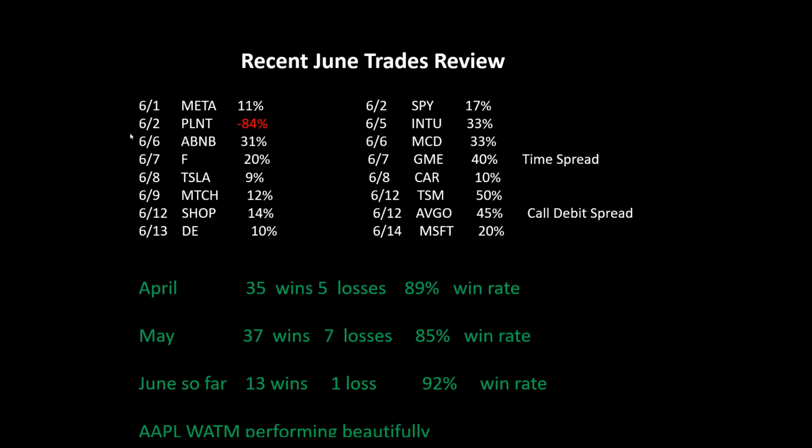And these are the June trades we've had so far. I think it's actually more than 13 and 1, but these are the June trades, maybe 14 or 15 and 1. We've had some nice wins. We had a loss in Planet Fitness, which we took short. Taking shorts in this market is really difficult because the market's been pretty bullish. But everything else worked out really, really well. And some really nice trades again.